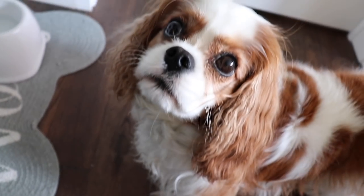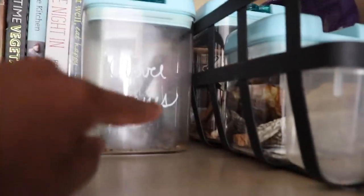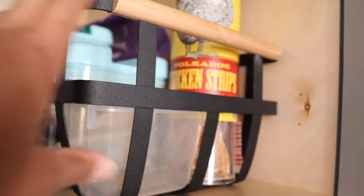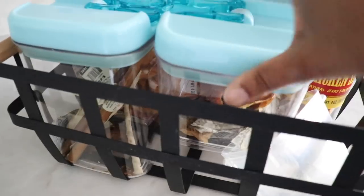And speaking of his food, it's over in the pantry with our food. So he's got his kibble in there, which I need to fill. It says Clover James. And he's got his treats in this basket from a brand called Yamazaki. He's gonna kill me for having this out and not giving him anything. We'll give him something. But he's got all of his little chew treats in here. He's got some fish skins and some other yummy stuff in there.